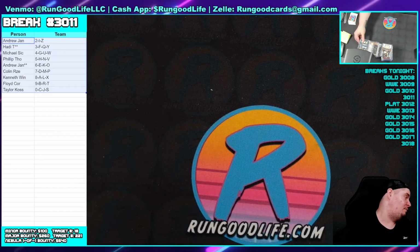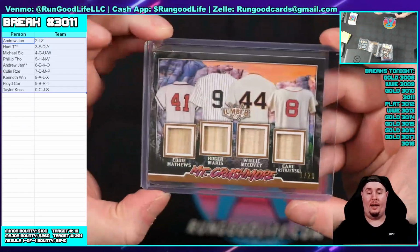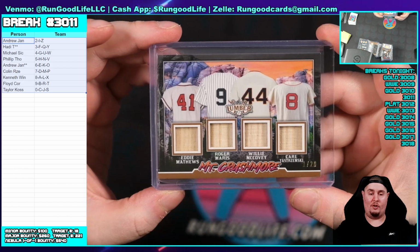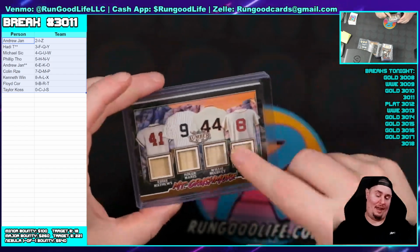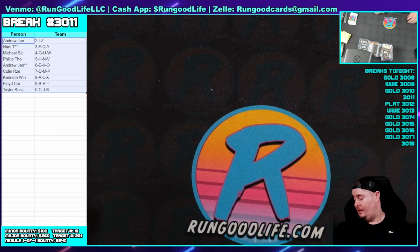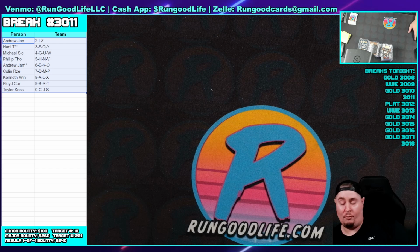We do have 1 card that we need to random off that we will do right now. And that is the Eddie Mathews, Roger Maris, Willie McCovey, and Carl Yastrzemski, 1 of 20. So that's going to be a random between those 4 spots. But that is going to do it for your break.